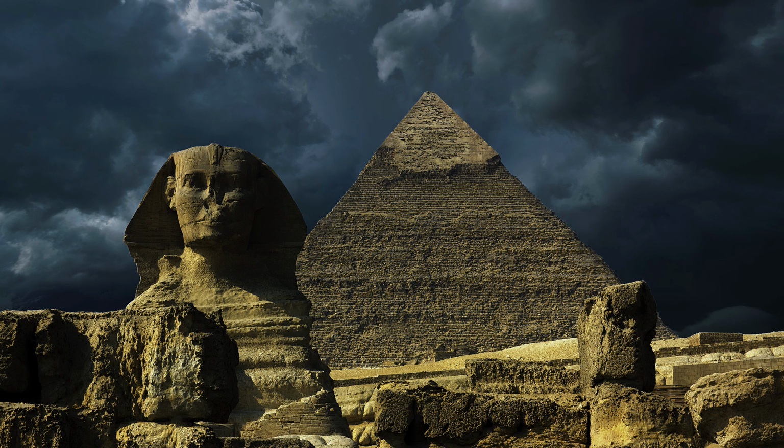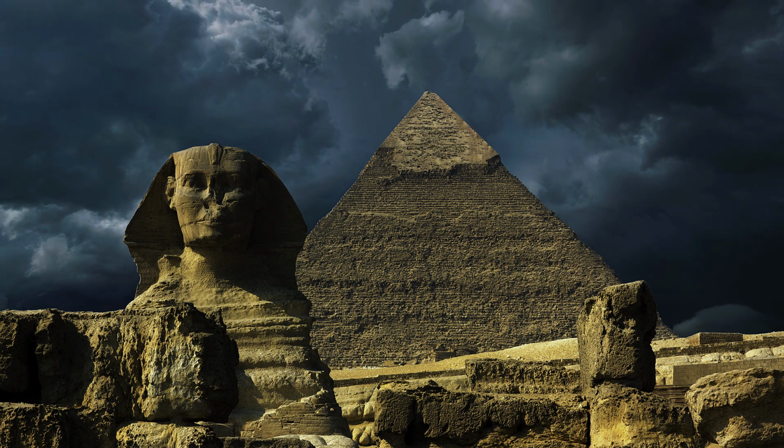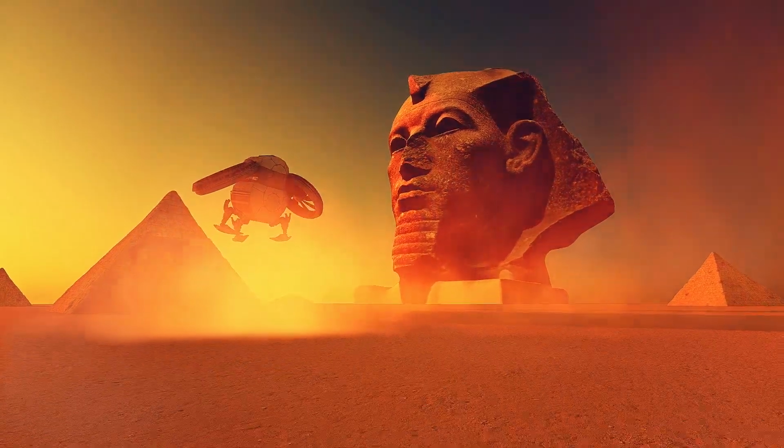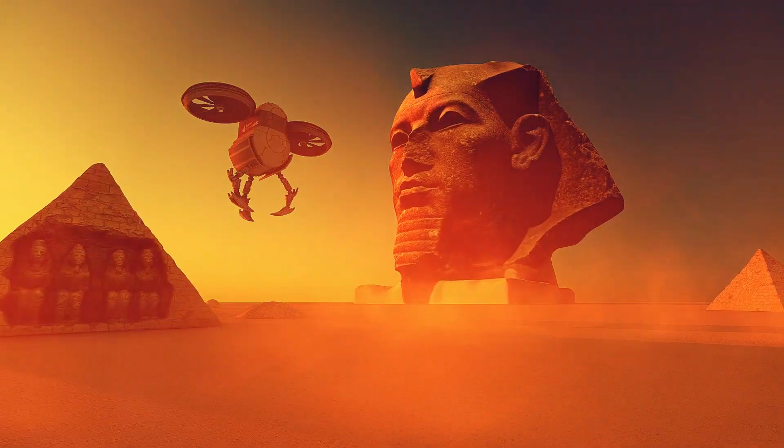And if this theory is true, the Sphinx would have been much more than just a monument. It could have been a guide to the cosmos. Let's shift gears and talk about the erosion.